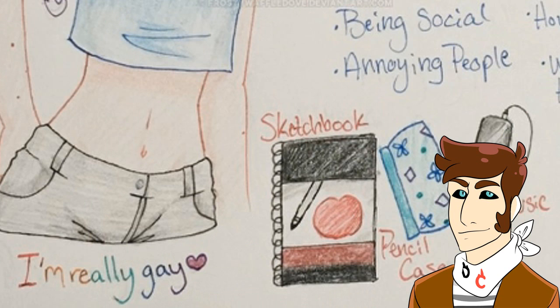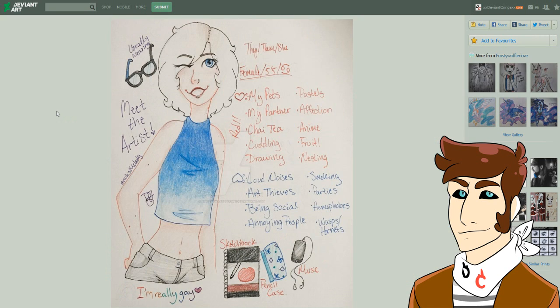She's really gay. She has a sketchbook, a pencil case, and music. Well, I gotta say, this is a pretty cool way to describe yourself. Just make a picture of yourself and post your likes and dislikes and all the things that you have. Definitely a lot better and more creative than just writing down a simple description. Really huge thumbs up for that one, props for creativity. And also, like I said, I absolutely love the way you drew the character. This art style is super good and definitely deserves a huge spot on Thank the Watchers.